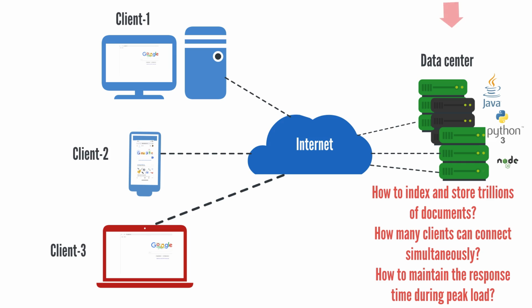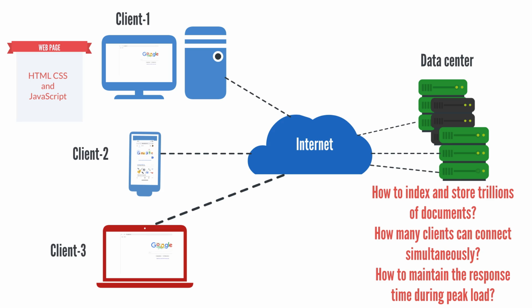In this application, trillions of documents are indexed and stored in data centers, and multiple clients connect to these programs through the internet to retrieve the search results. HTML, CSS, and JavaScript form the foundation to create the web page, and the popular programming languages to build a search engine which runs in a data center are Java, Python, and Node.js.